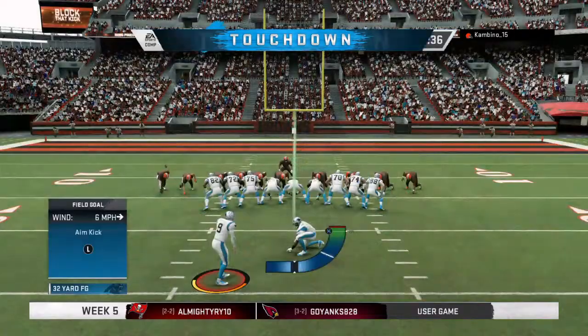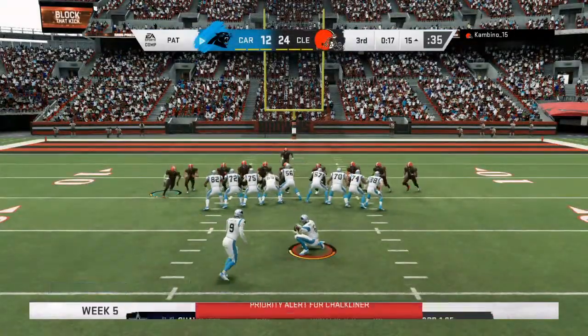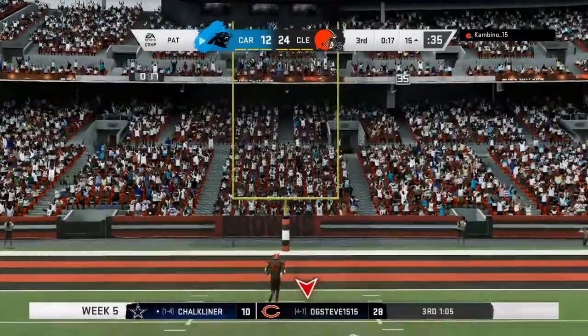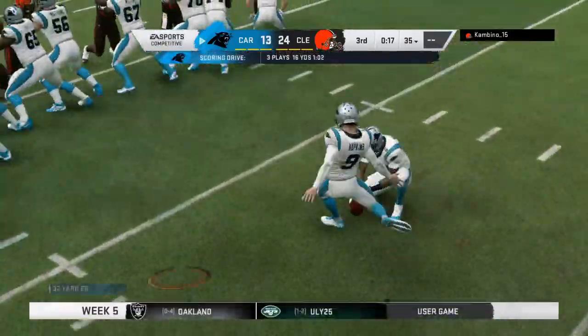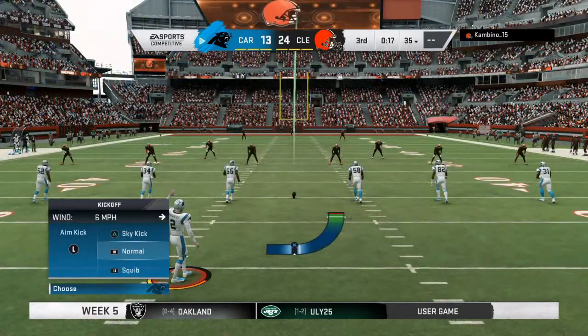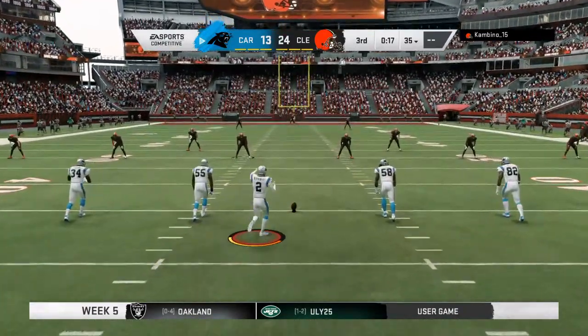A great effort there. His 4th touchdown on the year. And the Panthers use the short field to their advantage as they cash in for 6. Extra point good by Hopkins. And that makes it 24-13.